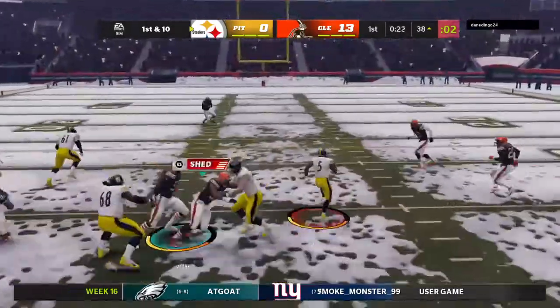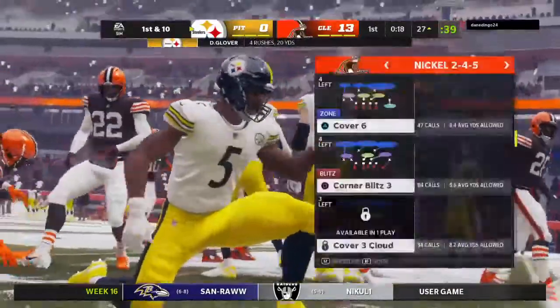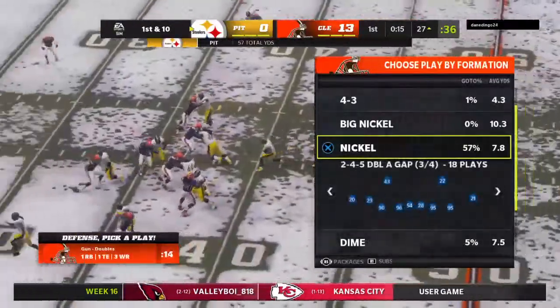On 1st down, Glover. And he's going to get this inside the 30. 60 yards rushing for him now, and he's only carried the ball 4 times.